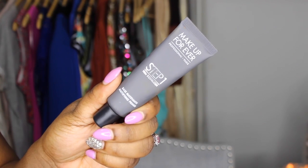I don't know if I can stay away from it. Either that or the Becca Ever Matte Primer. Those have been my two go-to primers because I have not found any primer other than those two that works best for my oily skin. And then came the Makeup Forever Mattifying Primer.